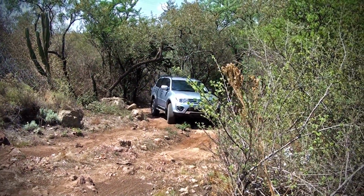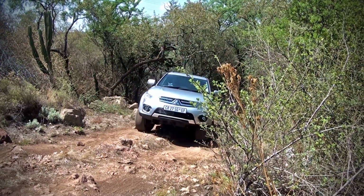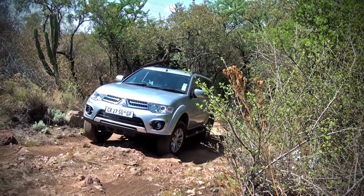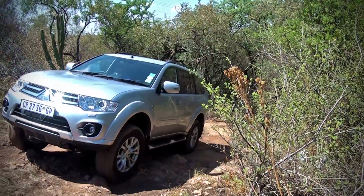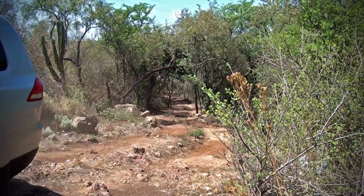Overall, the stats favor the more expensive 3.2-litre original Pajero. But in the Pajero Sport, Mitsubishi has unearthed a vehicle which, when off-roading, transcends statistics and becomes greater than the sum of all its parts.